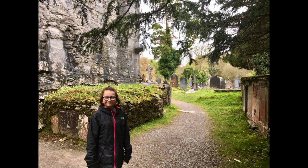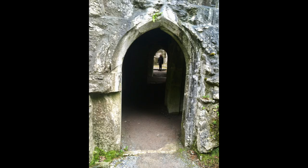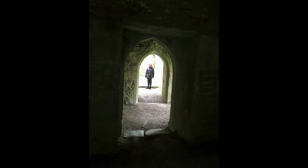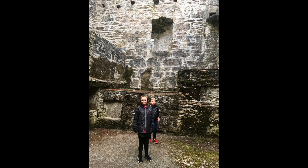At Muckross Abbey, there was a big cemetery, and this is me in the backyard. A teeny plant had taken root at the top of this entrance. There were lots of dark hallways that you could go through and explore. The ledge behind us is where my dad fell and got a big goose egg. This is me upstairs from Muckross Abbey.